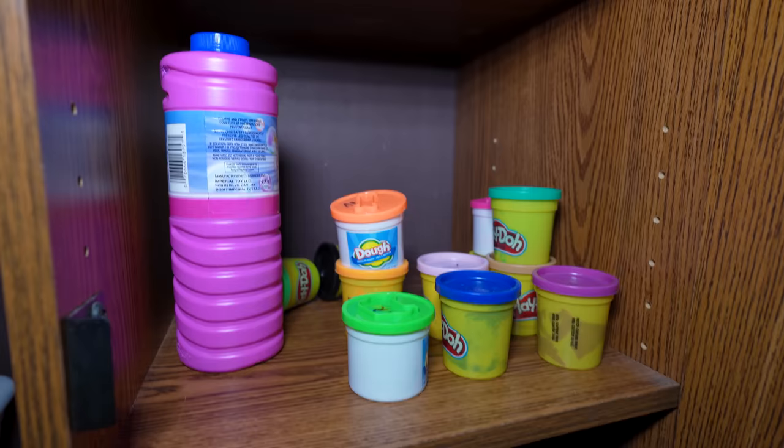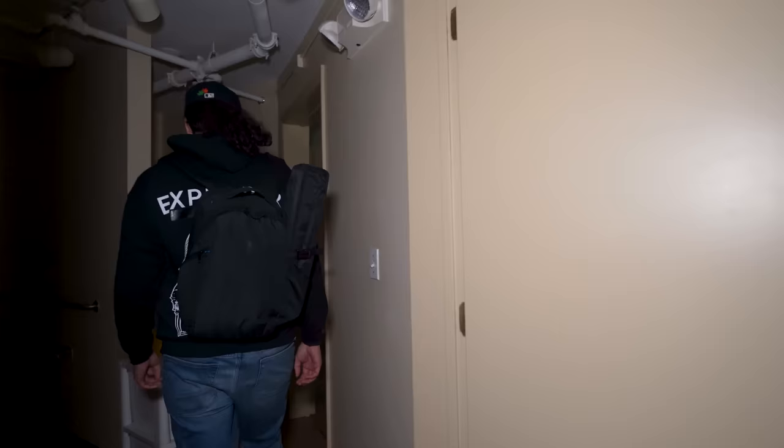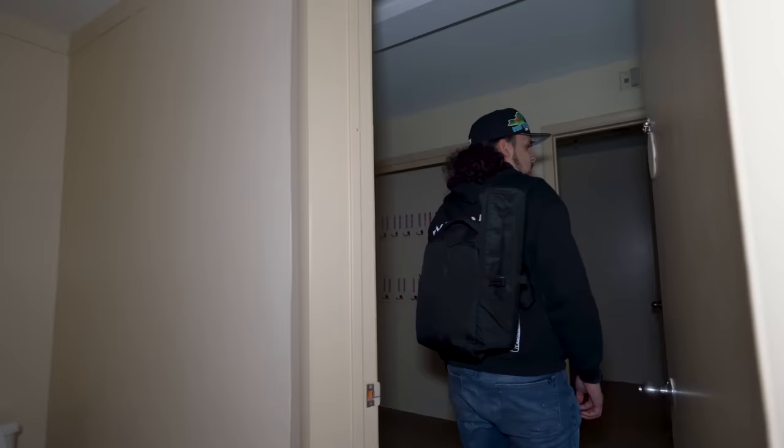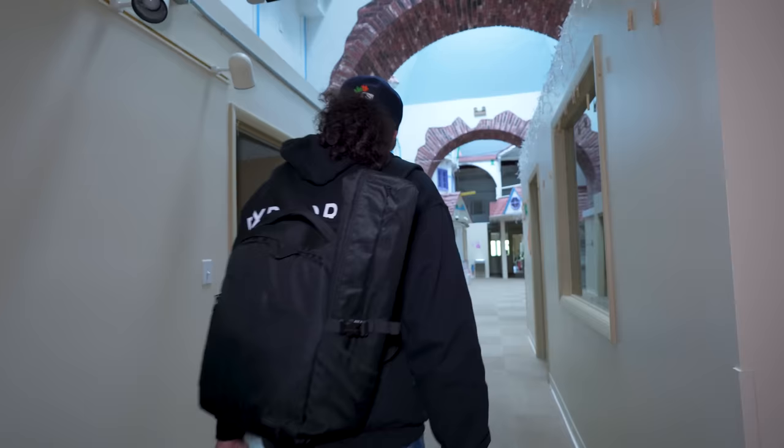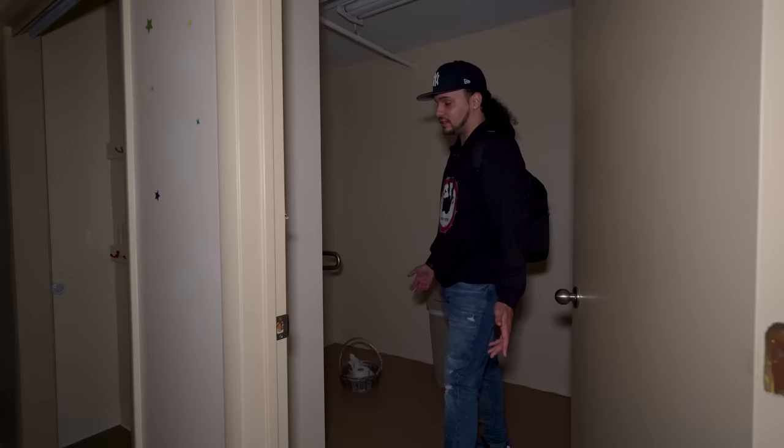Okay, let's see what else we can find. Let's cut through the restroom. And I'm pretty sure these closets were just used for mops and stuff, like storage. But we can check this one out real quick. Yeah, just a bunch of paperwork and stuff. And this one is another restroom, probably for the adults, like the employees.